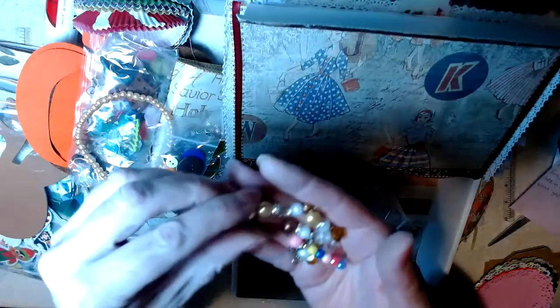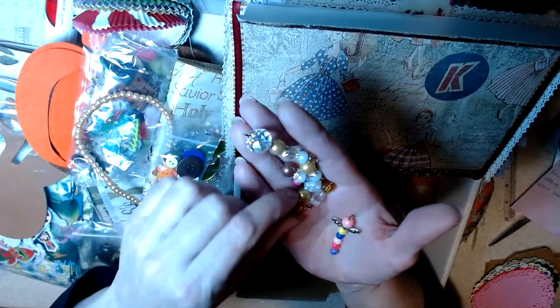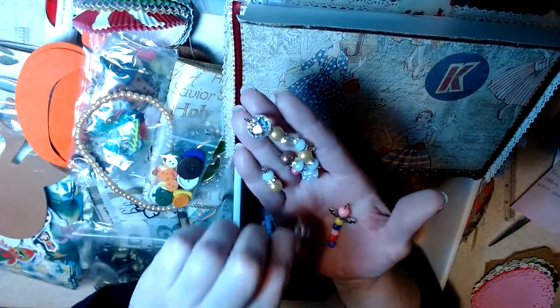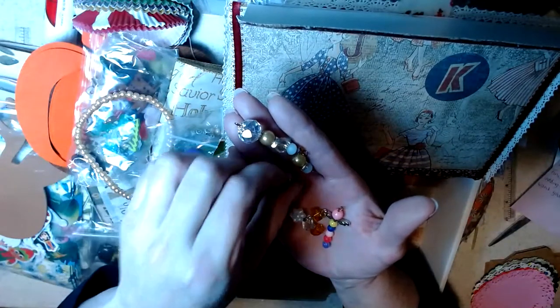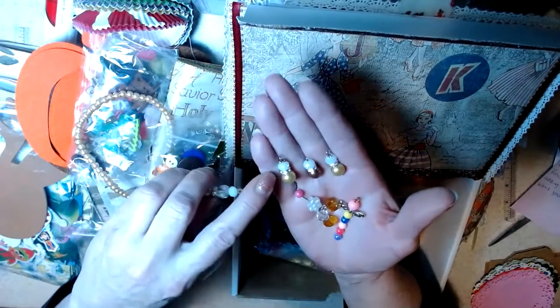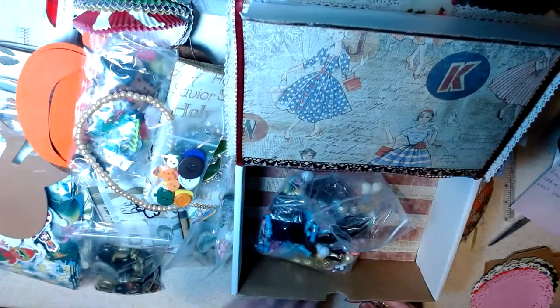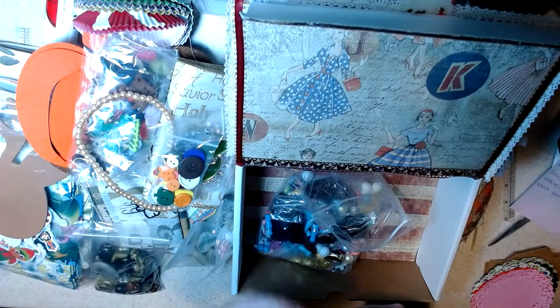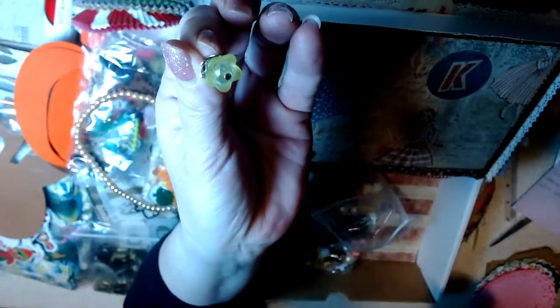Oh my gosh, I love this one. Look, it's got the iridescent heart, and that one's got the little wings on it. I love that. It's got a rondelle in the middle. And that's got a rondelle, and that's got a... These are perfect. These little ones are perfect for tab charms in the journal. Oh, here, I dropped one. Look, she made a flower with a couple bead caps and a little... Isn't that pretty?